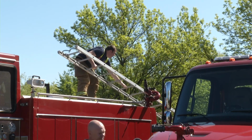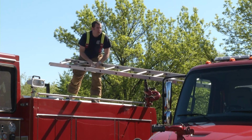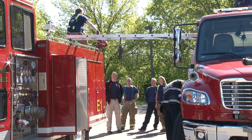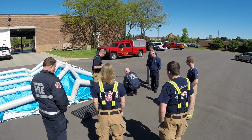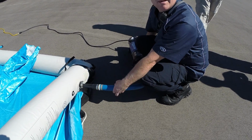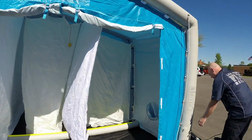So our training would involve, when we're setting up for decontamination, a scenario where we'll set up two fire trucks with a waterway between or over them. We will run the patients down through there to wash them off, and from there they will enter into a tent for privacy to allow them to disrobe, and we can then dispose of the contaminated clothing properly.